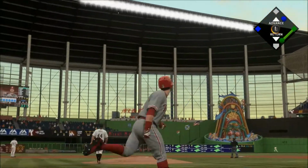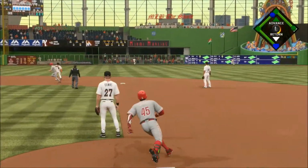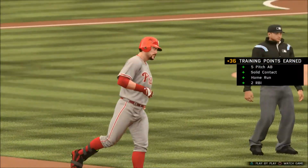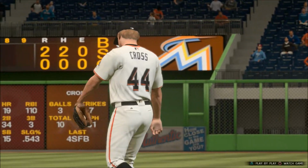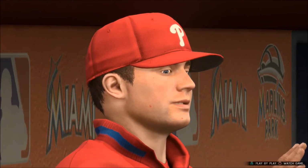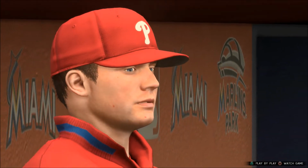This is hit high and deep out to left. Yelich going back, and it's gone. It's a two-run shot to straightaway left. 45 home runs now on the campaign as the Phillies have taken a 2-0 lead.